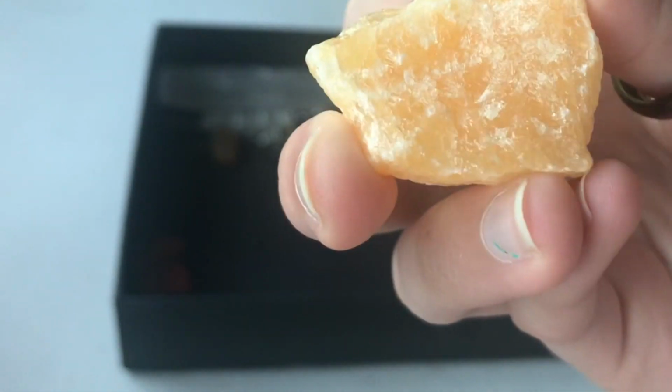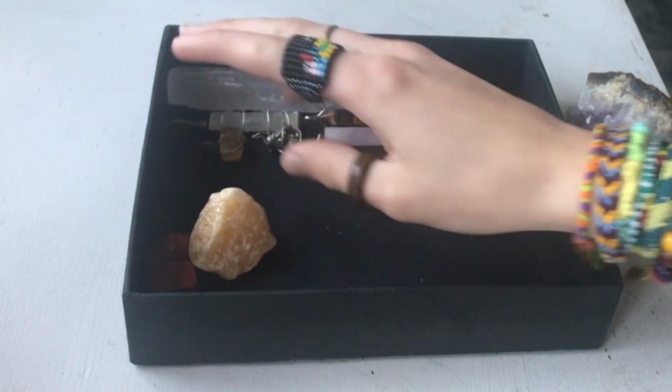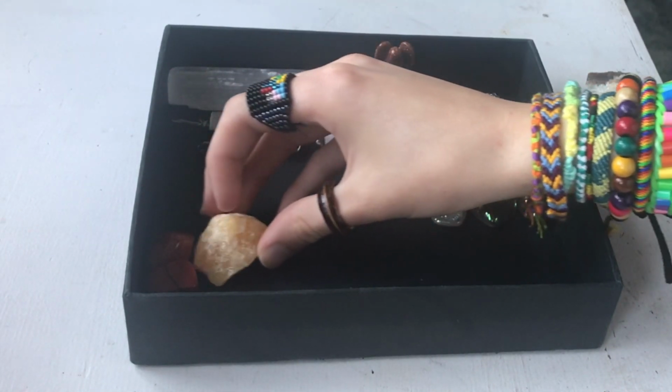I honestly can't say much about this yet because I only got it today, but I bought it mainly for if I get writer's block as a musician. Obviously that sounds like a good stone for me.